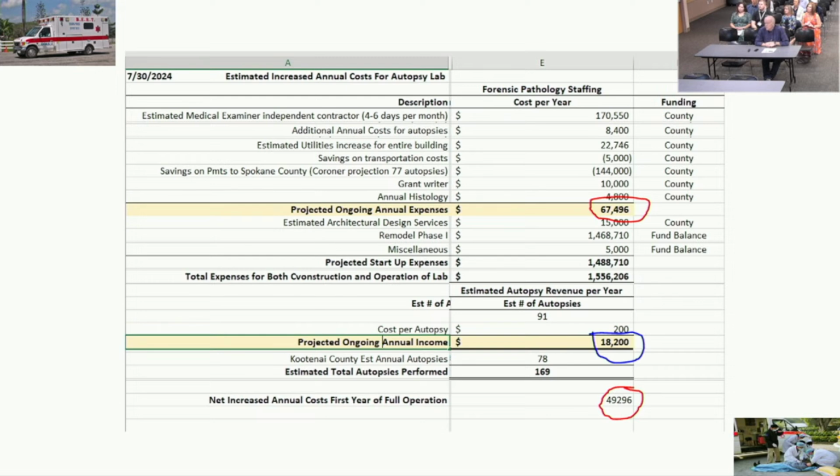And these are as close as I could come to what it would cost. Forensic pathway staffing is $170,000. Additional annual costs for autopsies, because we have to have supplies and instruments being used. I have the number at the bottom there, an estimated total number of autopsies performed from the coroners in North Idaho who said that they would send them to us.